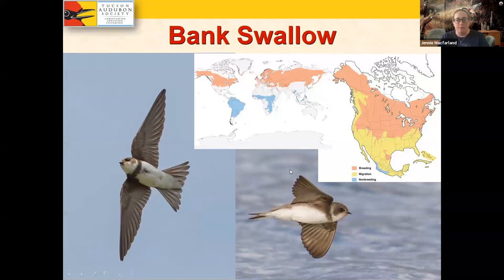It's fascinating. Another star migrant that I think is just such a cool bird is the bank swallow. So this is a bird that is purely a migrant for us. This is a map here on the right from the Sibley Field Guide. And you can see that the blue is wintering, the yellow is migration, and the orange is where they will nest. And Arizona is completely in the yellow. So throughout the whole state, this is a bird that is a migrant coming through.